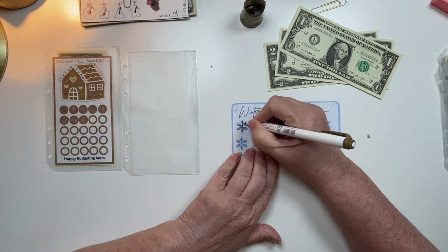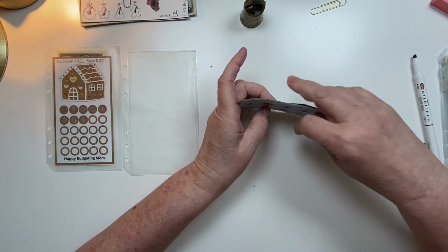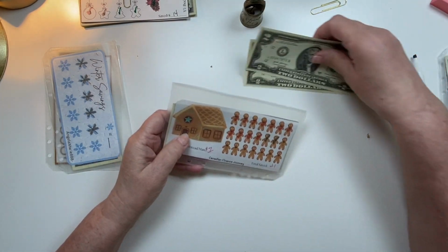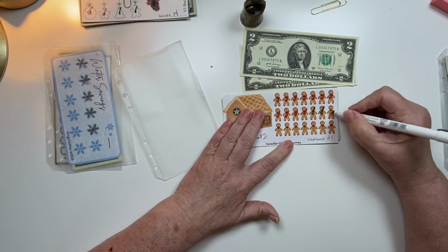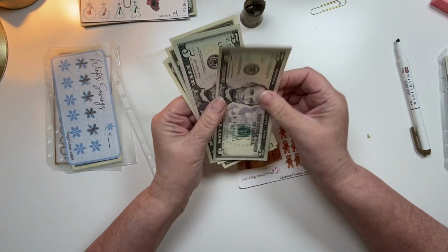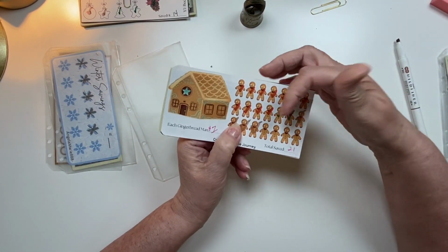So there's 1, 2, 3, 4, 5. Okay, so there's a good start to this one. And then our next one is by Canadian Finance Journey. It is getting $4 today. So there's 1, 2, 3, and 4. So we just need $4 to finish this one. So now it has 5, 10, 12, 14, 15, 16, 17. And when we're finished, it will be worth $21.